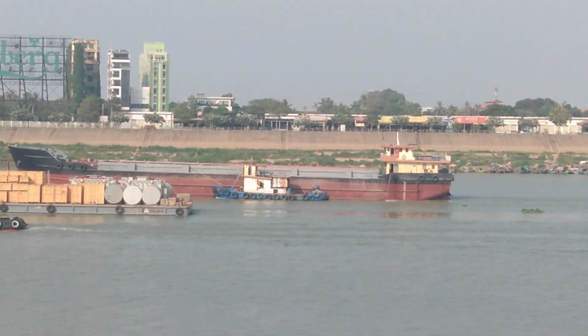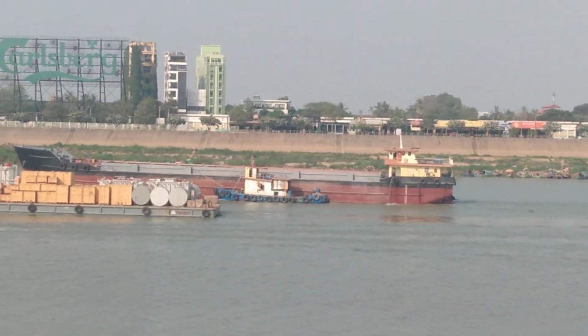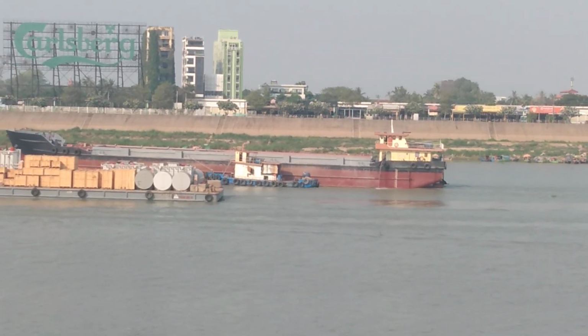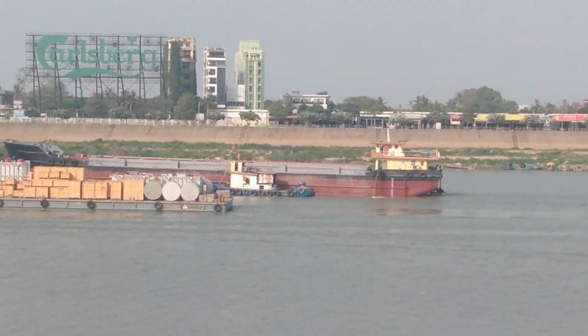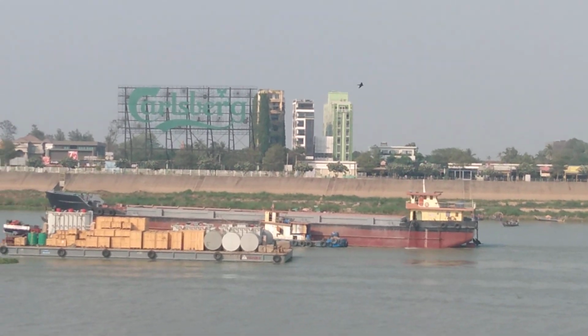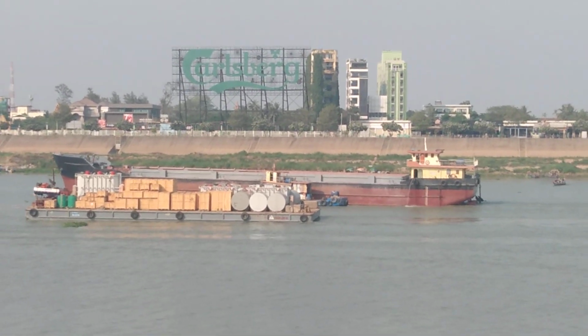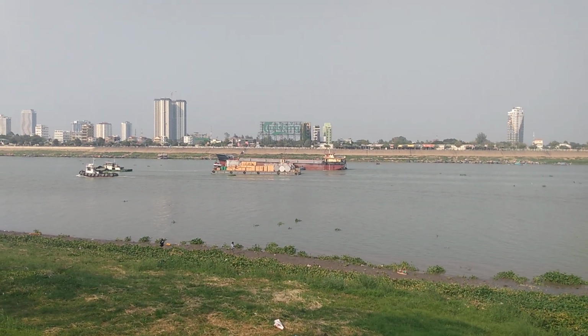Oh, I'll be darned. The big freighter in the background there that's passing the first one, he's got a tugboat actually tied to the side of him. And I'm assuming that tugboat is helping him push. So, yep. But first time I've ever seen this, so very cool.